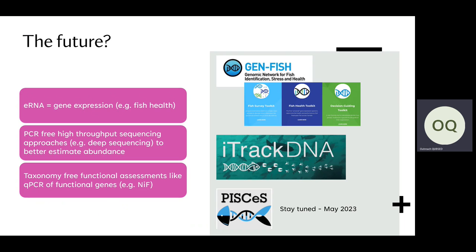And we're planning to run another Pisces meeting in May of 2023. We had planned to run it in May of 2020, but COVID sort of put the kibosh on that. So if you're students and you want to come talk about eDNA or learn more about it, you may want to save the date. We're still trying to figure out exactly when we can get access to lecture halls at the University of Guelph. But with all of that, I will apologize for running way over and say thank you.